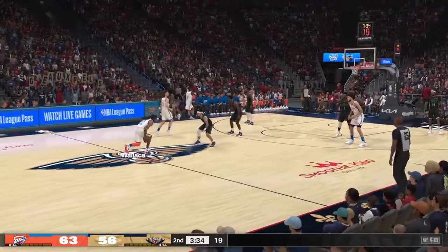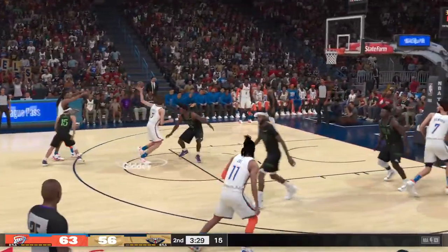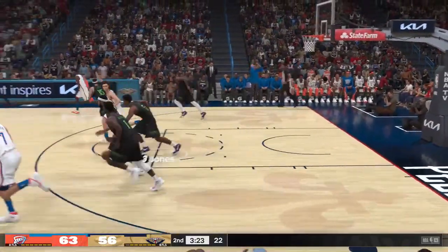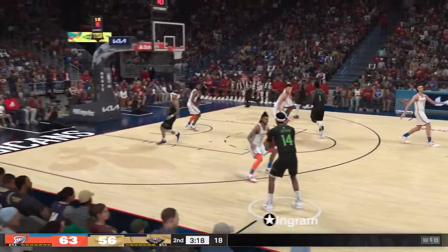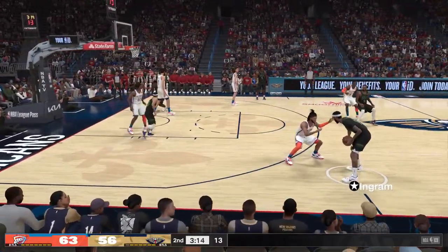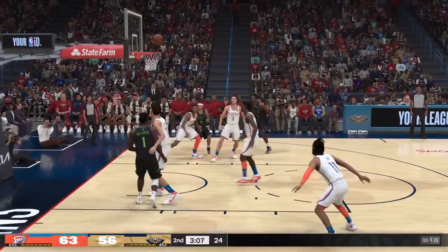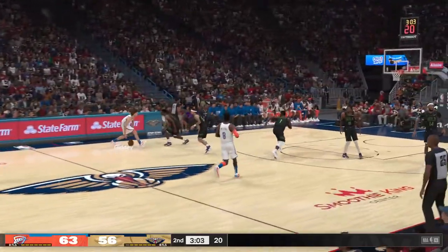They've been moving the ball really well tonight. Good things come to those who take good shots. Wallace, the pass to Giddey. Oh, no good. The dry spell continues. Outside Ingram. Pass to Williamson. Over Holmgren. And no good, trying to use the glass. Thunder with a lead.